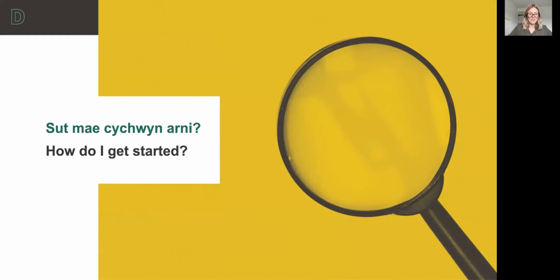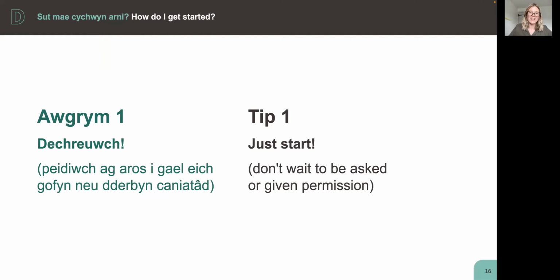My first tip today then is to just start. Don't wait to be asked, don't wait to be given permission, don't wait for the invite, just get started. If you're working in public services and you're already thinking about solutions on how to improve those services, you are essentially already designing your services. So get started, but maybe start thinking around using some of the tools that I've shared with you and some of the frame ways of thinking that I've shared with you today.